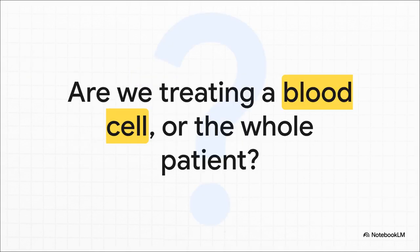So it leaves us with a provocative question. When viewing a lab result, are we merely treating a blood cell, or are we treating the whole patient? It's a huge reminder that seeing the bigger picture is what ultimately saves lives. A high MCV on a blood test isn't just a number. It's a profound molecular cry for help.